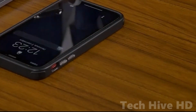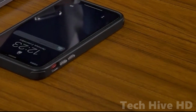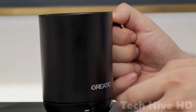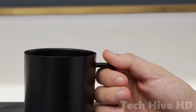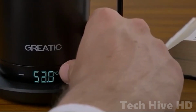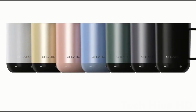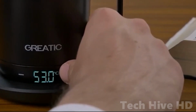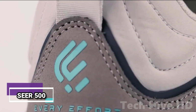To make things even easier, you can adjust the temperature on the go with the Yj app. And if you're out and about and the battery runs low, simply replace the magnetic battery base in seconds to reset the temperature and get back to enjoying your perfectly heated coffee. Last but not least, the GT1 is available in a variety of colors to add some fun and flair to your daily routine.